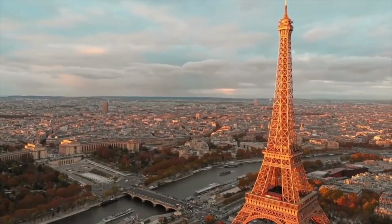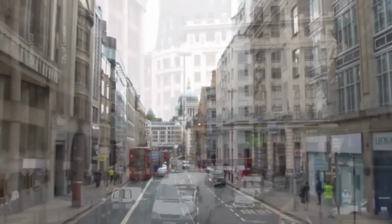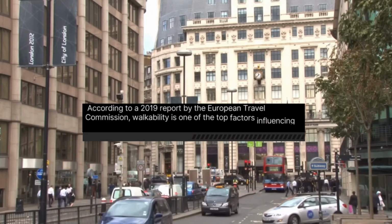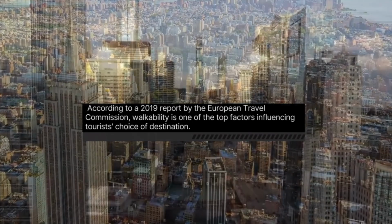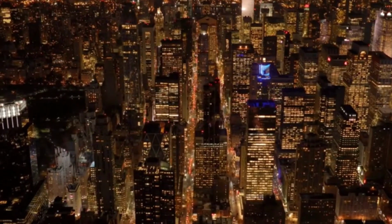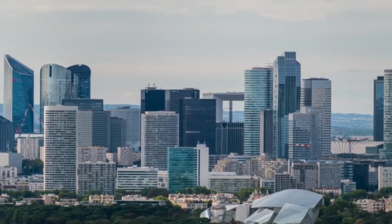European cities like Paris and Rome are world-renowned for their walkability, allowing tourists to explore at their own pace and fully immerse themselves in the local culture. According to a 2019 report by the European Travel Commission, walkability is one of the top factors influencing tourist choice of destination. In the US, cities like San Francisco and New York have leveraged their walkability to attract millions of tourists each year.